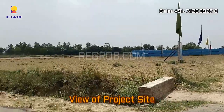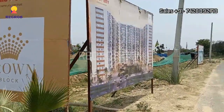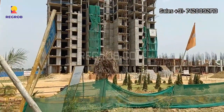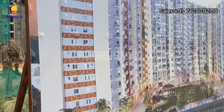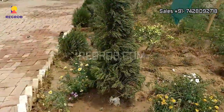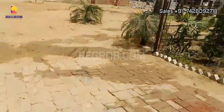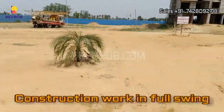And now we are here on the project site of Crown Block. And here in this hoarding you can see, this would be the front look. And from here you can take the view of the construction site. So it's an under construction project. And the construction work is going on in full swing.